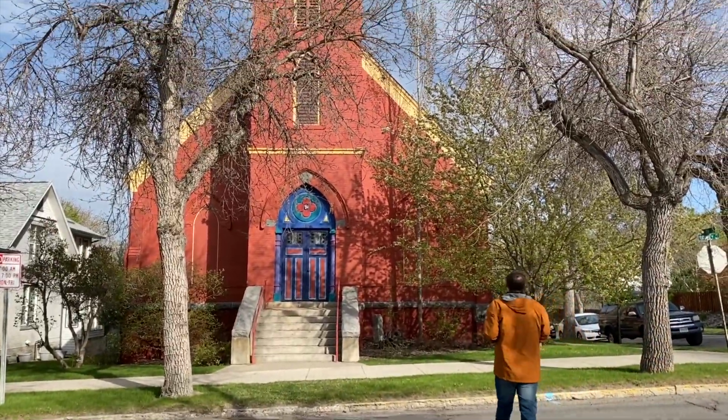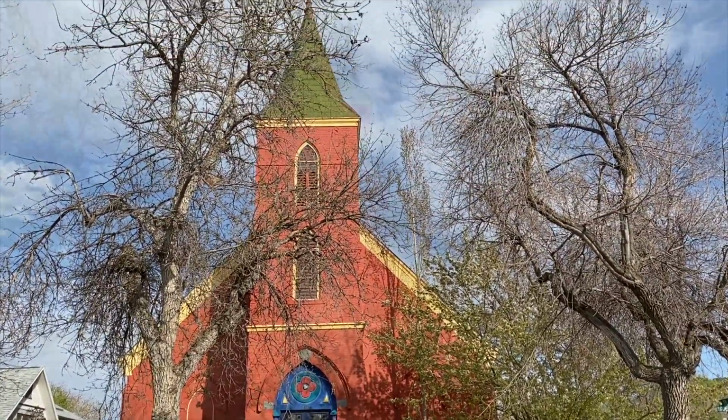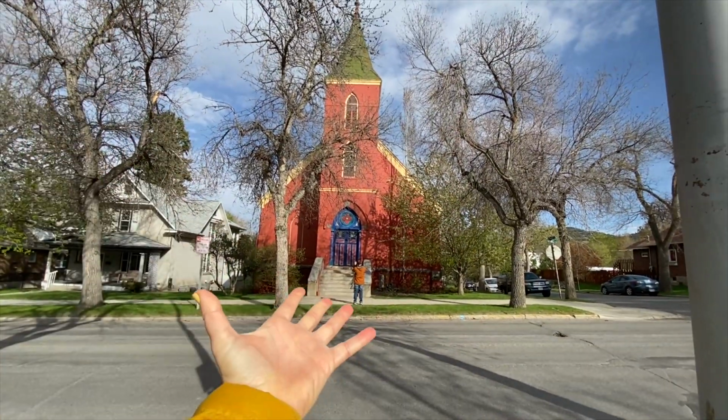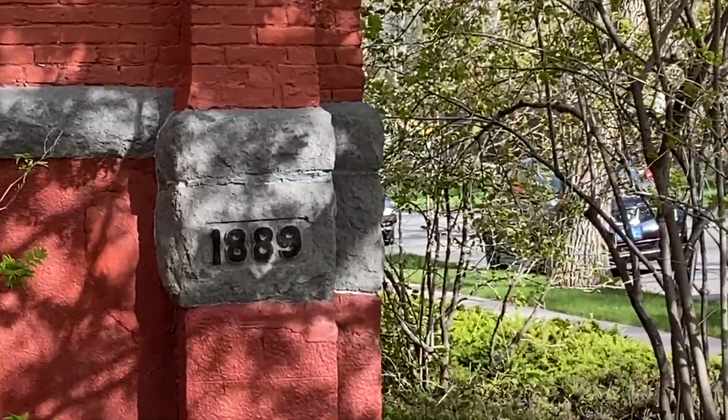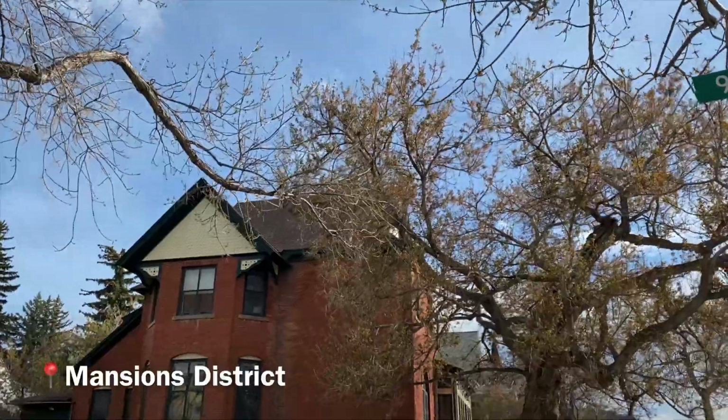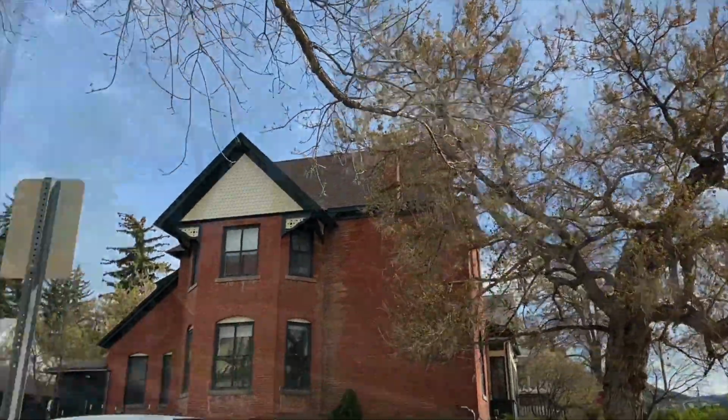It's very accidentally Wes Anderson. Love this. It's like a little gingerbread house. We're walking around the historic section here. It looks like something out of a storybook. And it was built in 1889. Here's the neighborhood surrounding the cathedral.